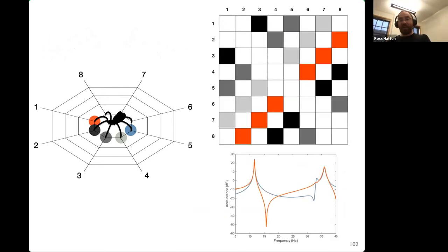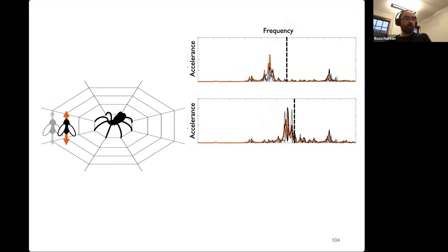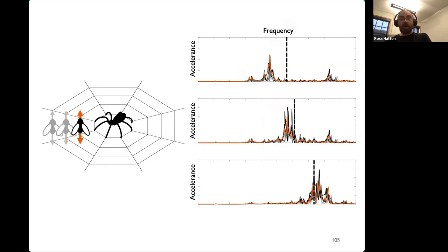And then just use a little bit of extra processing to identify near versus far. We can put all the strings at the same tension so that the pitch goes up as we come into closer sound sources. And so then we can use the carrier frequency to pick out range.